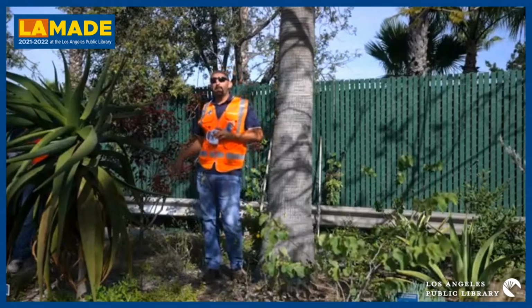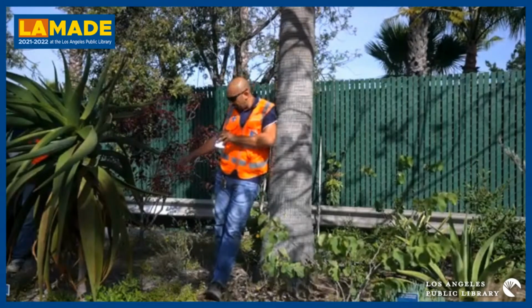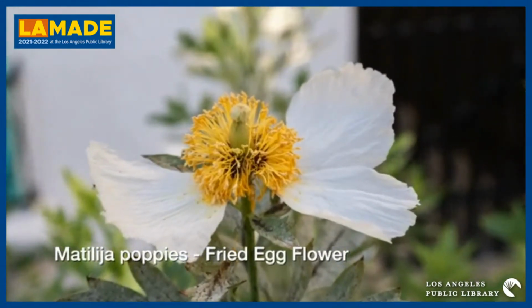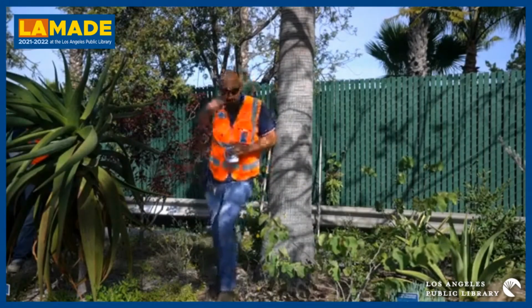This guy's popular because, first of all, it was up for running for our state flower. I believe the California poppy, the Eschscholzia, beat it out for the California state flower. This guy's a close runner-up. But this has the largest flower for a poppy in the poppy genus, in the Papaveraceae family. And they call it the fried egg flower. Giant white flower with the yellow center for the pistil and the stigma. Anyways, it's a beauty. Not yet, but one day.